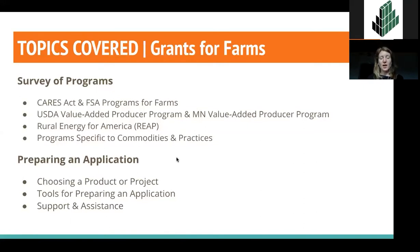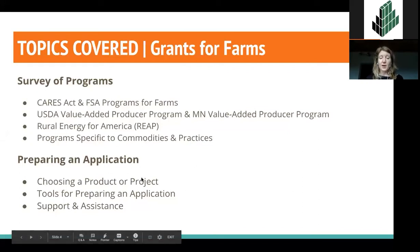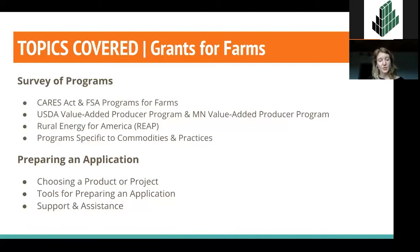We'll talk a little bit about the Rural Energy for America program. There's some neat opportunities happening this year that might help fund some infrastructure if you've been thinking about energy costs and upgrading equipment that are causing quite a bit of that energy usage. And then there's a master sheet of several different Minnesota-based programs that are more specific to your industry or your crop. The second part is just preparing an application, some things to start thinking about, and how to reverse engineer from the deadline back through what you will need to generate for your individual farm or project.